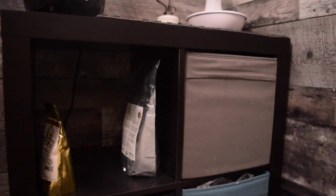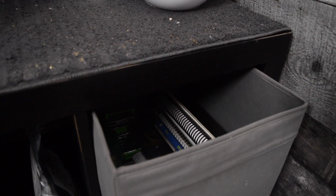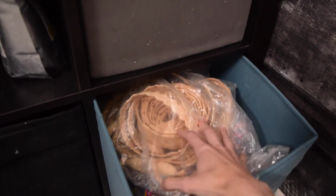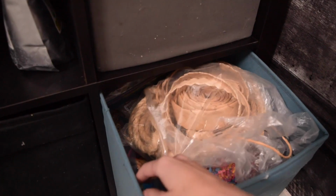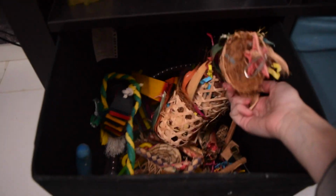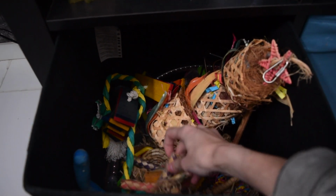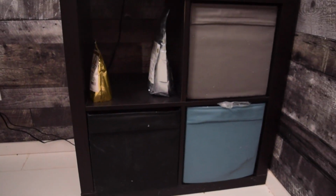For everything else, all their extra toy parts, I keep those just in fabric totes, the little cube stands that you can find at IKEA. I utilize those to have one for all of the books and reading and educational stuff, one for toy parts that have been used and reused and are kind of damaged, and the other one for new toy parts or things that have already been separated and cleaned. And the final empty cube is just for the bags of food.